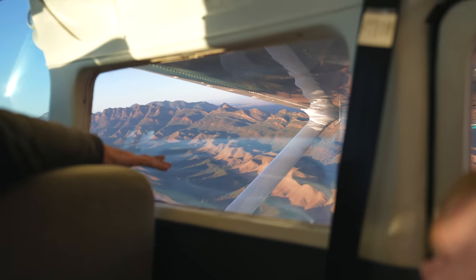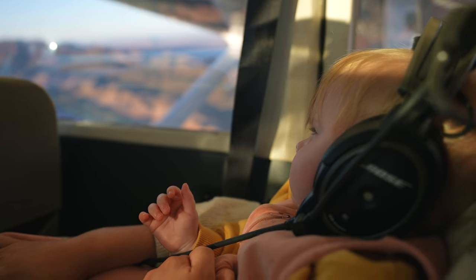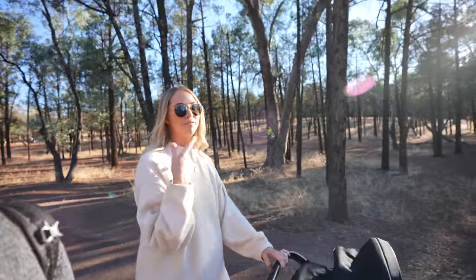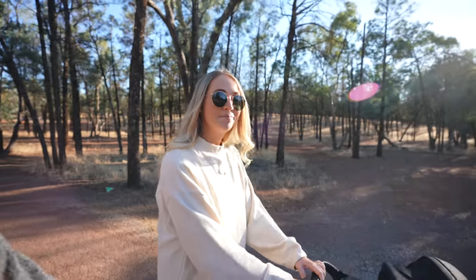Seeing her squishy face, because she had to wear these noise cancelling headphones. Yes, to cancel the noise. And oh my gosh, she was so cute. And then at the end, as we were descending, I thought I'd give her the dummy to help if she needed help blocking her ears. And she fell asleep. So it was very adorable.